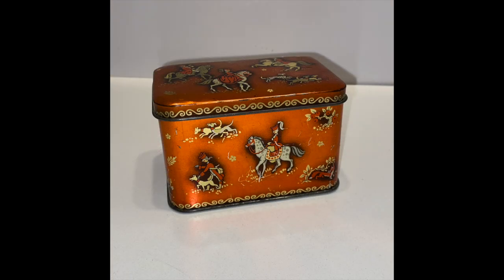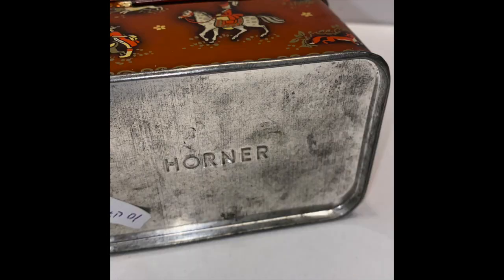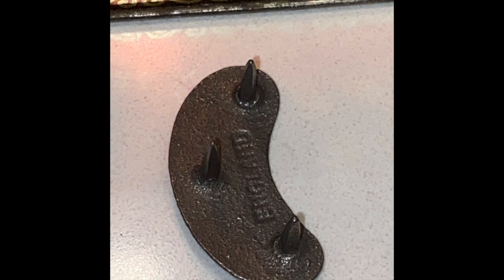This other little tin also attracted me. I don't know if it was the equestrian theme or the burnt orange color. Very, very nice condition. Very lovely box. It felt heavy and I looked inside. I'll show you in a minute. But this one is made by Horner and I'm not sure exactly what was originally inside, but this is what was inside at the store. And I wasn't sure what it was, but it is from Blakey and they are shoe or boot protectors. So I've learned something today.